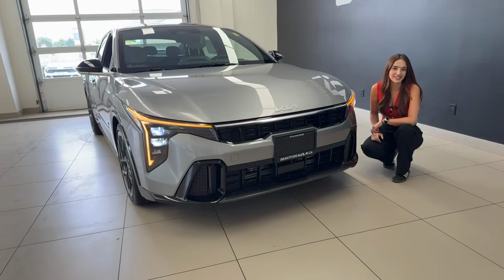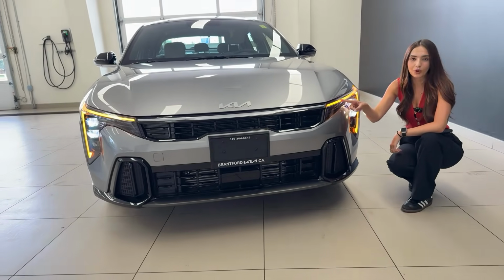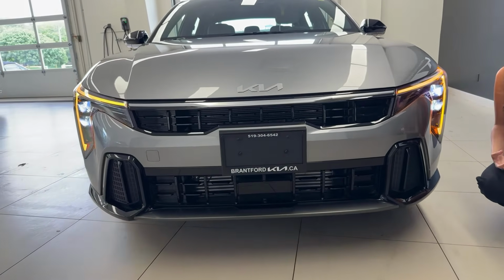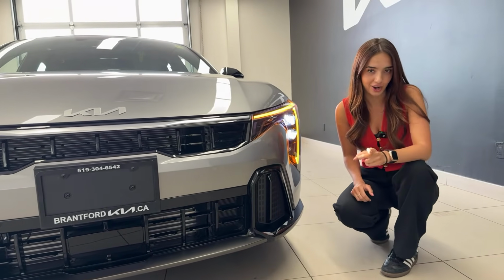First, start off with what we see on the front end of the vehicle, and I can't help myself. I got to start off with the amber daytime running lights. So this orange amber lamp is going to extend all the way down for your headlight unit and act as, number one, your daytime running lights, but also your turn signal indicator. It's bold, it's bright, and it gives this vehicle a lot of character.